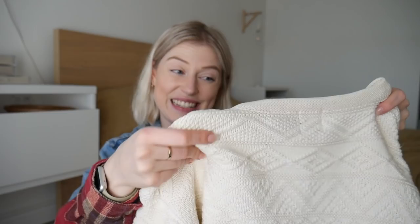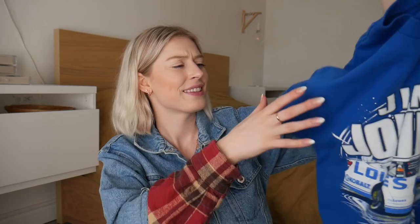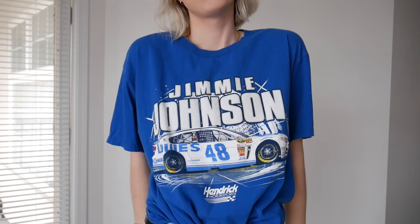The next item I have is this freaking NASCAR t-shirt, which is so cool. I absolutely love this shirt. The blue's not my kind of color, so I'm gonna put this in my shop, which I hope someone else likes. But I'm always on the hunt for these NASCAR kind of vibe shirts. They're just so cool, so I'm so happy I found this.